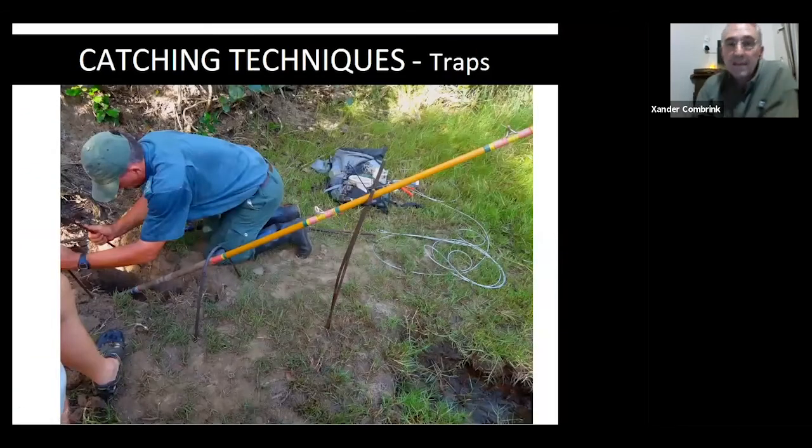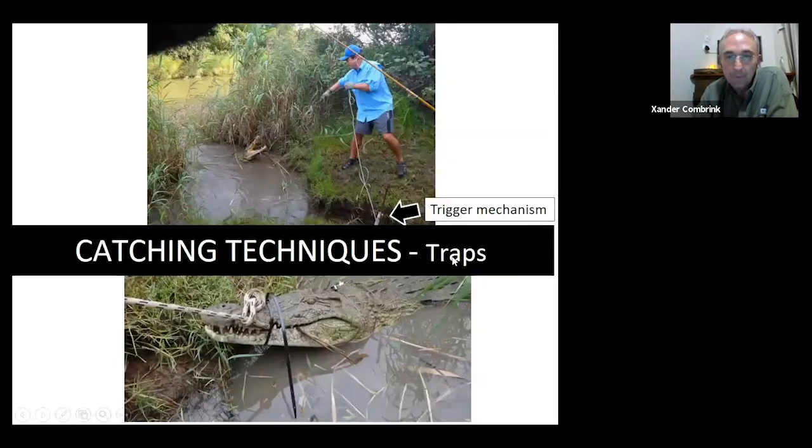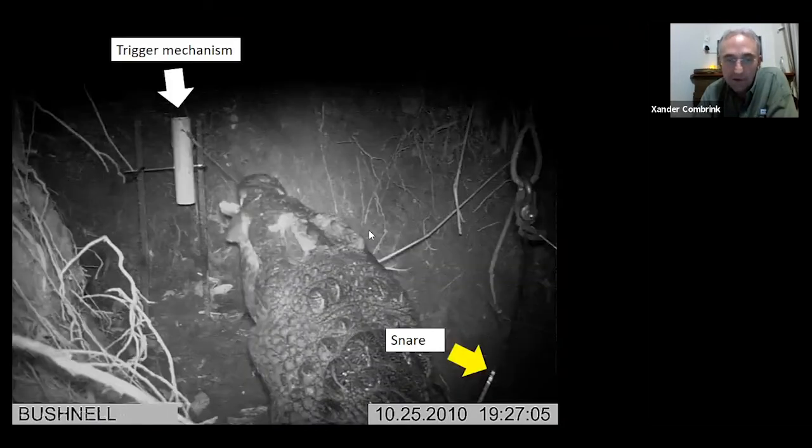In terms of getting these animals to do research, you've got to catch them. There's a whole range of different alternative methods. I'm going to fly through a couple. Traps is one way that you can do it, by setting things like a bamboo or a fishing rod. This is always baited traps. This is a camera trap that took a photograph of this male in the Mapati River that took this bait, and there's a trigger mechanism right here.